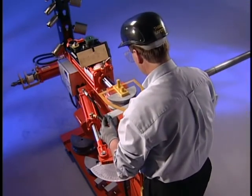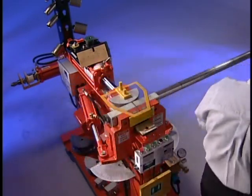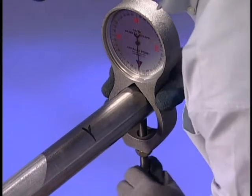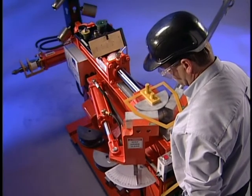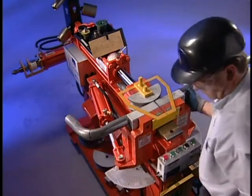Remember to start with a pipe length that extends at least 12 inches beyond the last center line dimension. Line up the first center line mark and snug the pipe tight in the dies. As with all program card bending, we install the rotation dial and set it to 0 degrees. We then make the first bend to 85 degrees as we recorded on the card. Then, snug the pipe at the second center line mark.